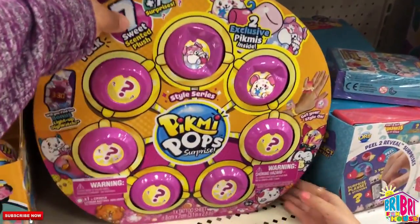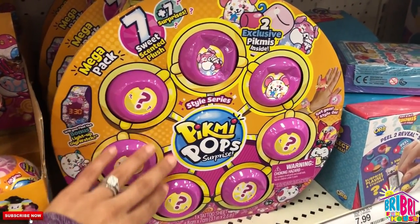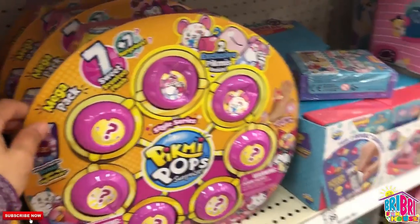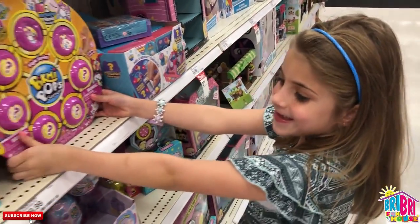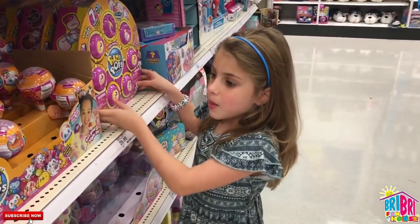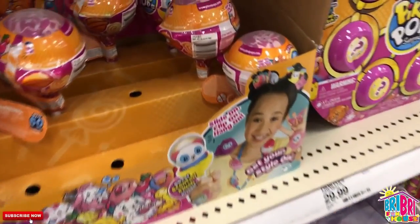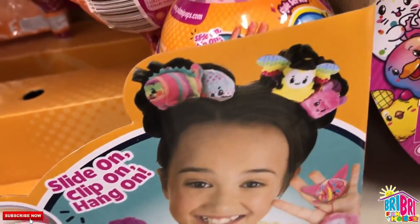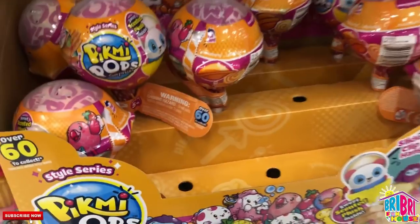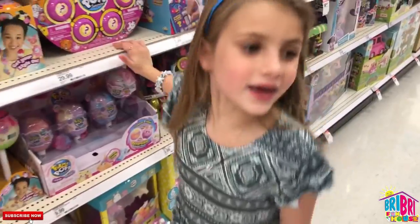Wow, what is this? Pikmi Pops Surprise Style Series Mega Pack. You love Pikmi Pops, don't you? We should get this. Definitely gonna put that on our wish list. I can only want this. Look, you can just stick them on your head and stick up everywhere. Oh my goodness, these are for your hair? Cute. Slide on, clip on, hang on.